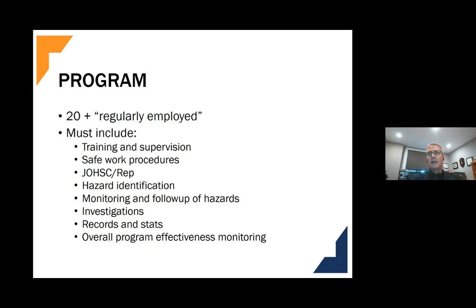So I should back up, because remember I said 5 or more have to have a policy. From 5 to 19 employees must have a representative. That's sort of a one-person safety committee, for lack of a better description. It's a single employee representative, not a management or supervisory person. It has to be an employee representative that is the go-to person for any staff members who have questions or concerns. They can filter them through that individual should they decide to. So they become a little bit of a one-person safety committee. Once you hit 20, you have to have an actual safety committee.